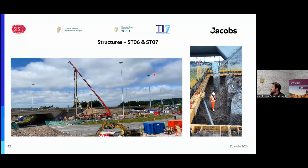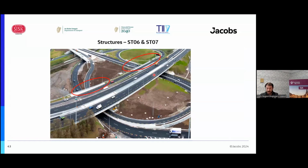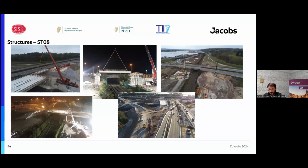And then you see the difficulty again: made ground, the proximity to the existing embankment, trying to get everything constructed in a very tight space. That's, I suppose, two of the most difficult structures we ever built, structures 6 and 7, which are the two finished structures there, which was basically a widening of the existing embankment. Structure 8 then, which is the railway bridge.